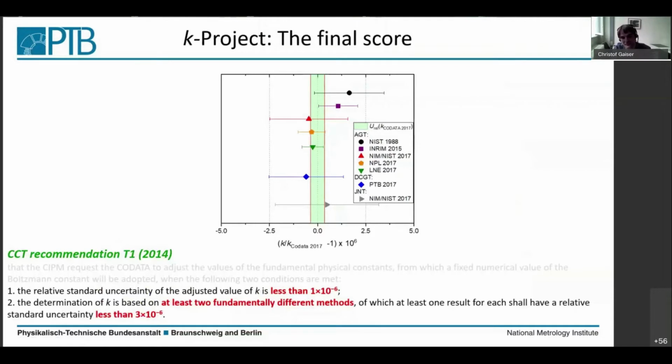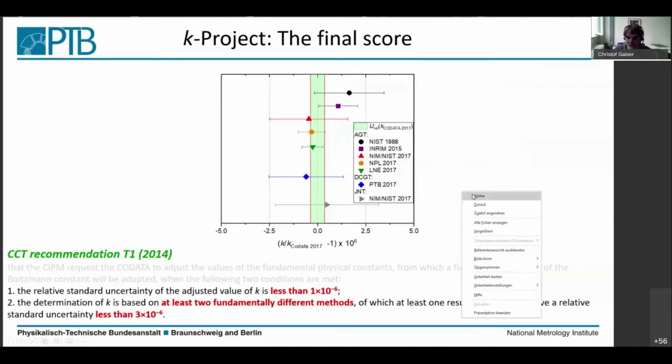At the end, following a recommendation of the CCT from 2014, it was necessary to have at least one determination below 1 part per million uncertainty and at least another fundamentally different method with an uncertainty less than 3 parts per million. So this was successful, as you can see here. So we have different determinations of acoustic gas thermometry, we have dielectric constant gas thermometry, and Johnson noise thermometry. And this allowed a sound definition of a unit.